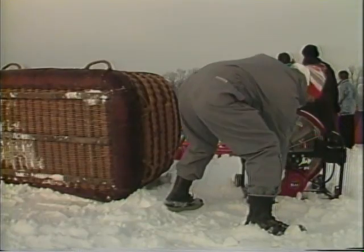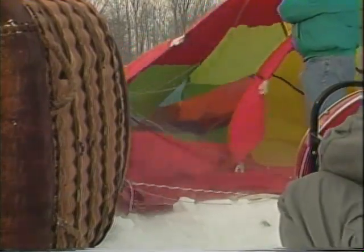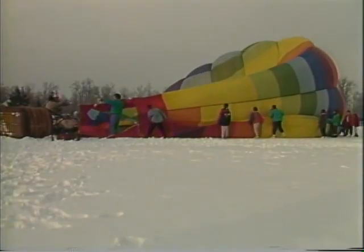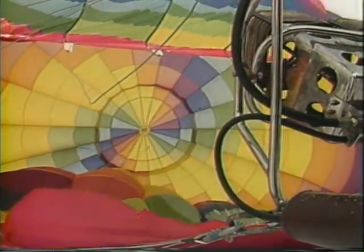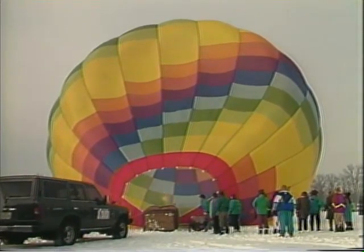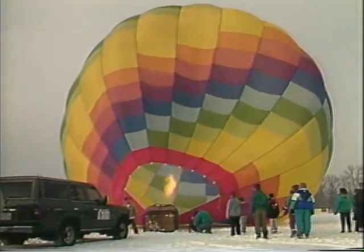How does a hot air balloon work? A hot air balloon works by heating up a very large volume of air and causing the air molecules to separate, thereby being lighter than the air on the outside of the balloon, so that the balloon rises in the air like a bubble would in water.